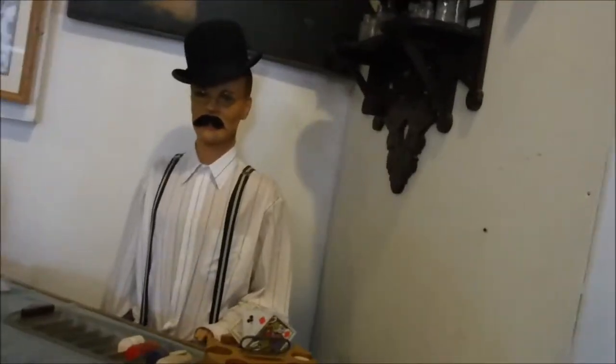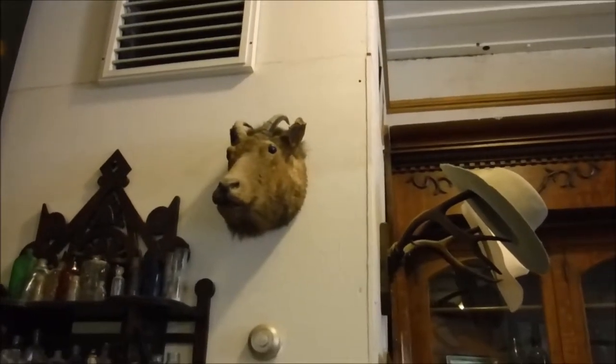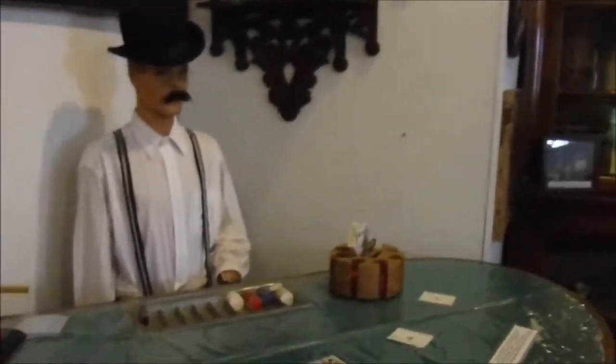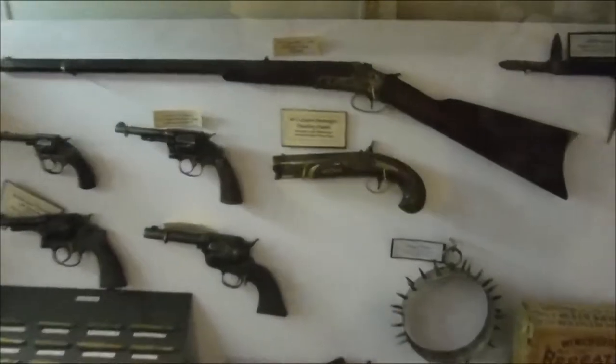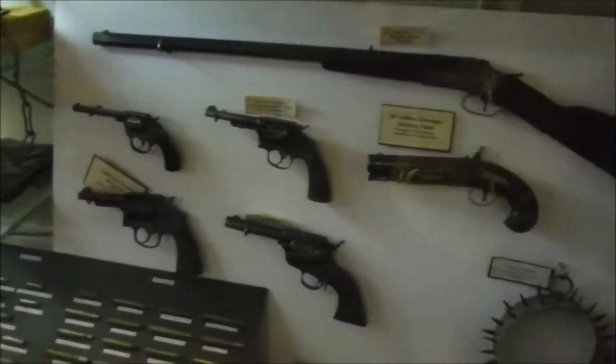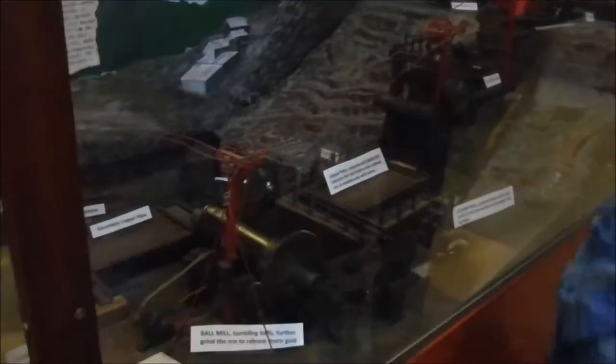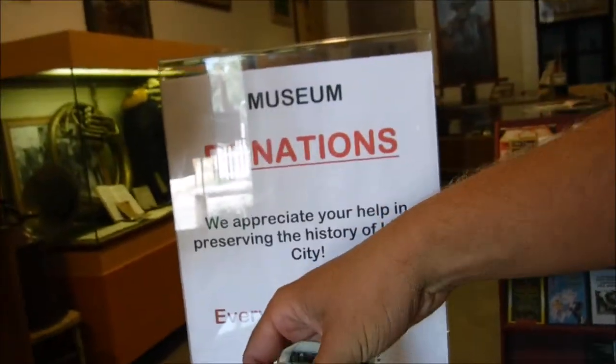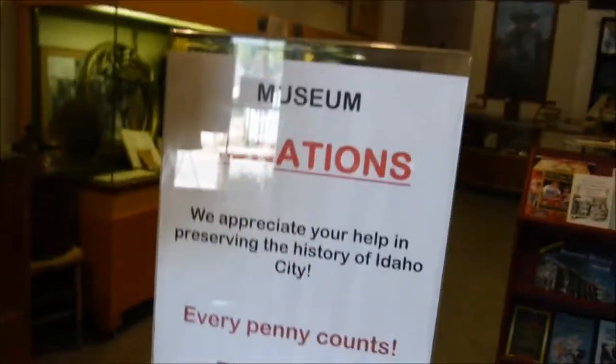Hey, you wanna play a crap game? Well, they moved it. Cute little goat up there. Old guns. Wow. That cart would come and you tip it, you would drop it into the crusher. Remember that basket I showed you outside? Something similar. We're open through September, usually, unless the weather turns really bad. So 11 to 4, 7 days a week.